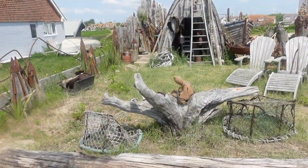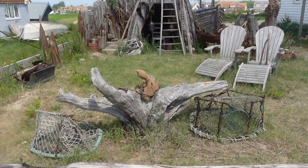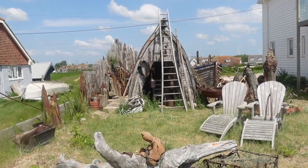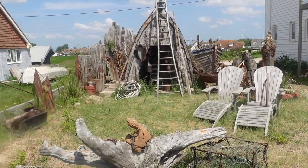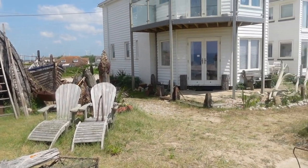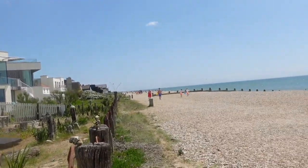Check out these beachfront houses. I don't know what's over here, but it looks very, very interesting. Some old stuff here. I could see a boat over there, a little shed with some lamps. I don't know what that's all about. But this house looks old, and it looks like no one even lives here. And look at it. It's right here on the beachfront.